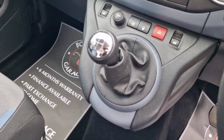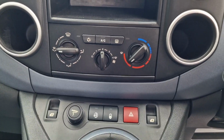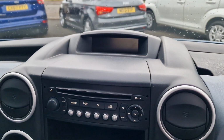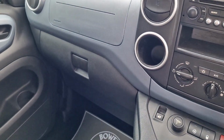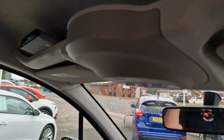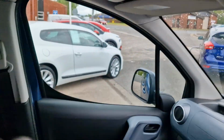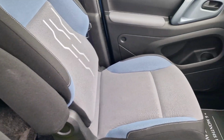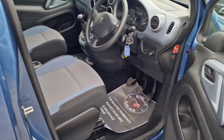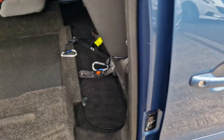Very straightforward setup. You've got a 5-speed manual gearbox, electric front windows, air conditioning, radio CD player, then all your trip computer and so on comes up on the display up there. We've got glove box, and then there's bits of storage here, there and everywhere. Up above we've got a big storage box up there, and that's where all the handbooks live. A couple of fold down armrests. Obviously you've got that higher seating position, so it makes access even for the driver a lot more straightforward.